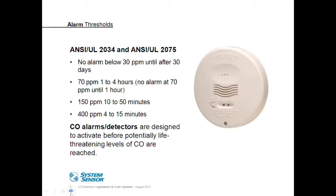Now, as you can see, there are 2 product standards covering CO detection devices. The first standard is UL 2034, which covers single and multiple station alarms. These devices are self-contained and not intended to be connected to a control unit. The second standard is UL 2075, and it's the standard for detectors that are designed and listed to be connected to a control unit, such as a commercial fire alarm panel or a household combo fire security control unit. Even though there are 2 product standards, they both have the same alarm thresholds.